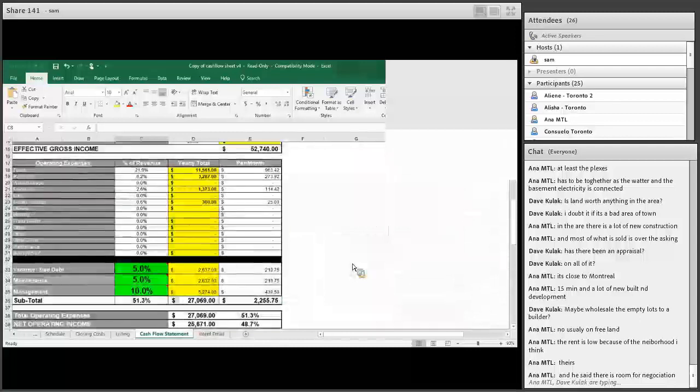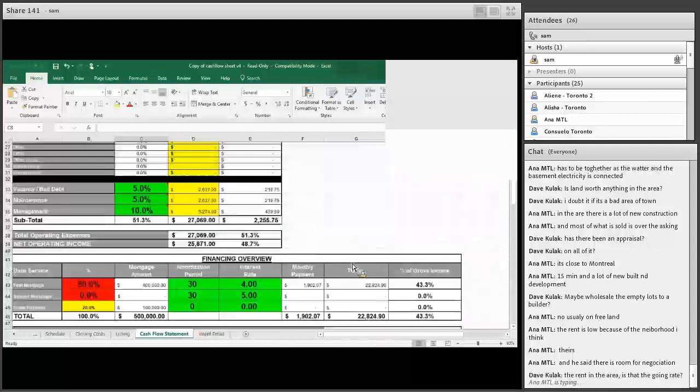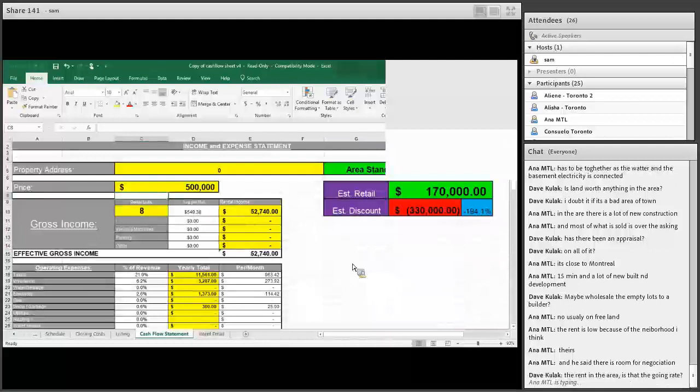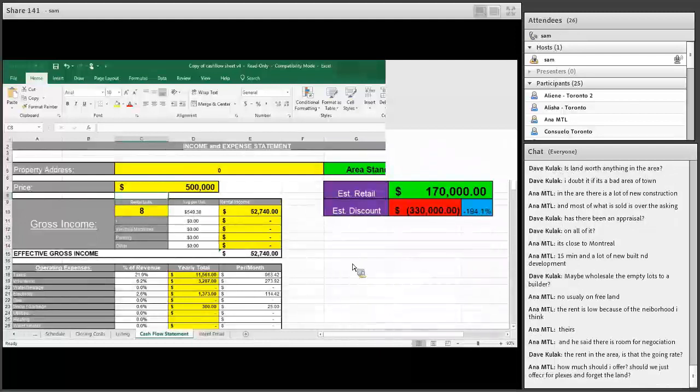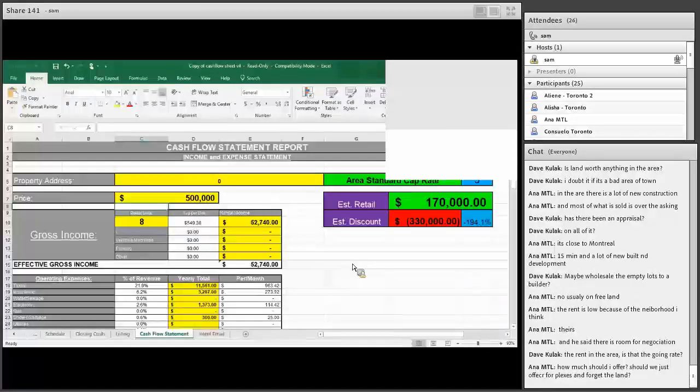Because, yeah, you know what? The vacancy is probably maybe even higher than 5. I don't know. The rent in the area, how's it? Okay. Because they said there's room for negotiation. How much should I offer? Should we just offer for the plexes and forget the land? Well, we don't know what the land's worth. Did you get an appraisal? What are they telling you the land's worth? This is where, you know, the units right now, we need to know this thing makes money. If the land is going to fetch us some profit to offset the cost of the property, then okay.